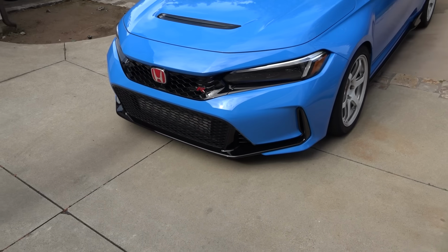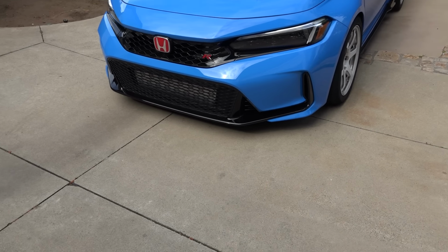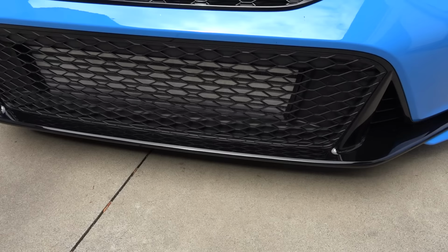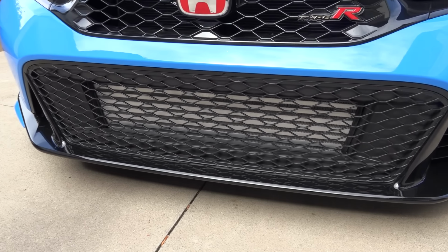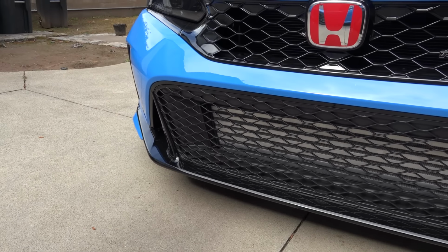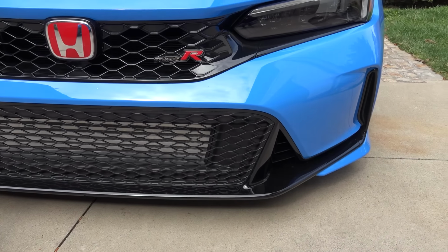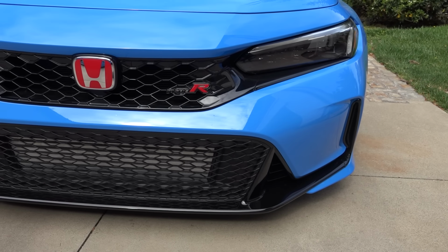Let's jump into this one. Is that a stock intercooler? No, that's a PRL intercooler. Wow. Well, those are some thick bars. Yeah, it's heavy. Bar and plate intercoolers are a lot heavier than I remembered. So you're ready for more boost.